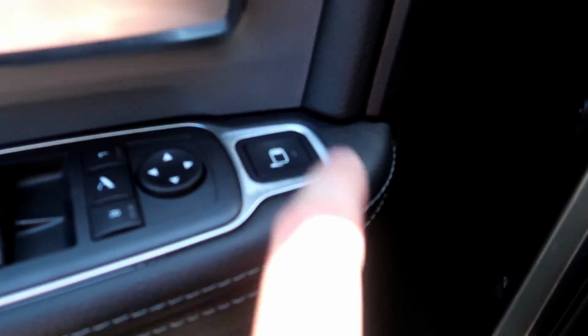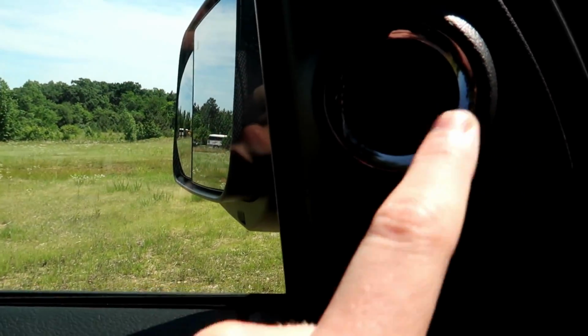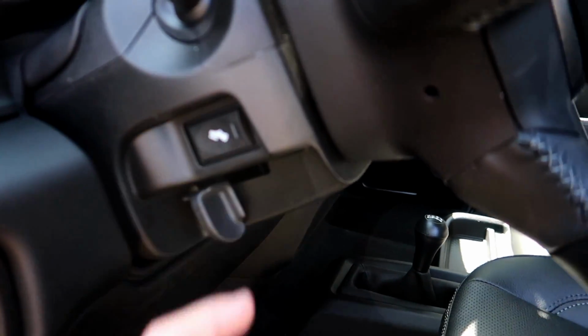You can disconnect the sway bar, you can lock the axles. This thing is the king of off-road for trucks. But yeah, power folding mirrors, it's got that also. Everything on the inside is sleek. You got a little detail on everything, so that's like a glossy finish rather than having a matte finish like you would typically see. Power seats, and then it has power pedals as well.